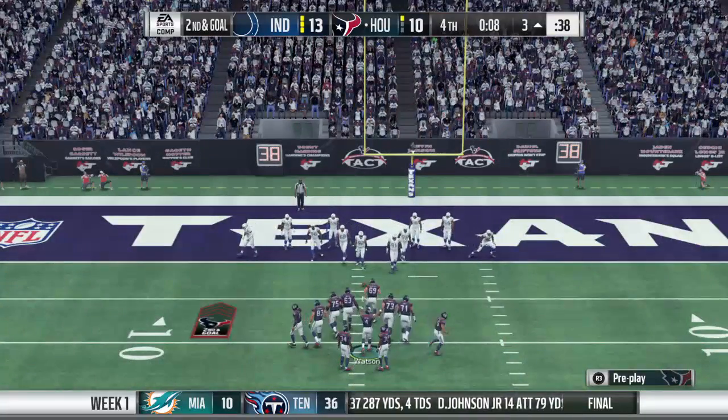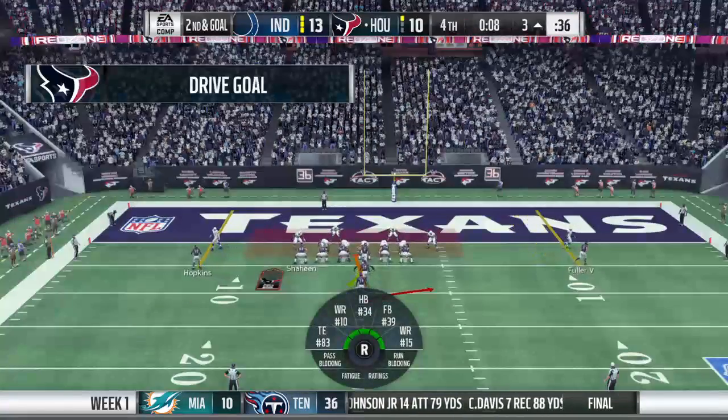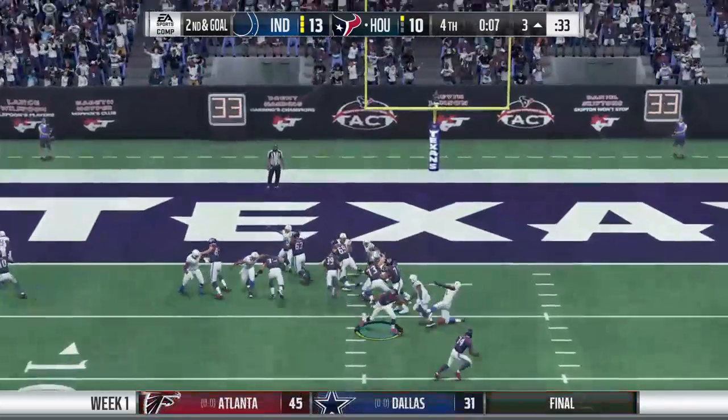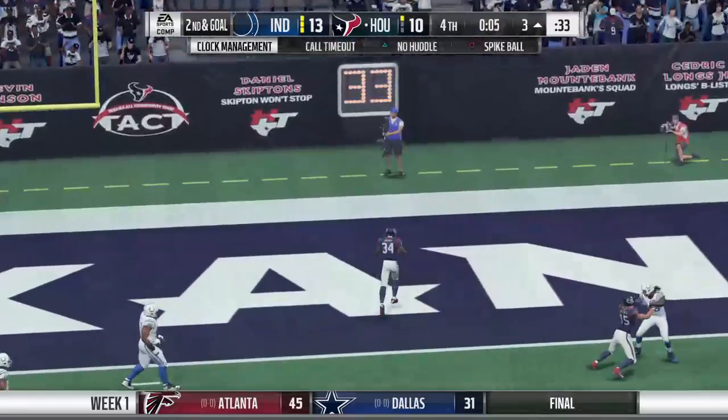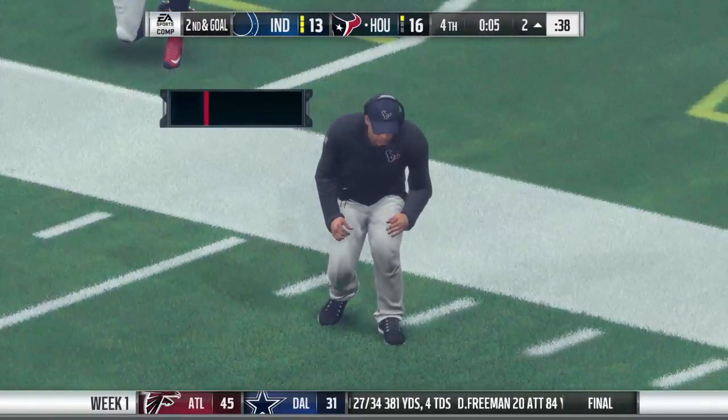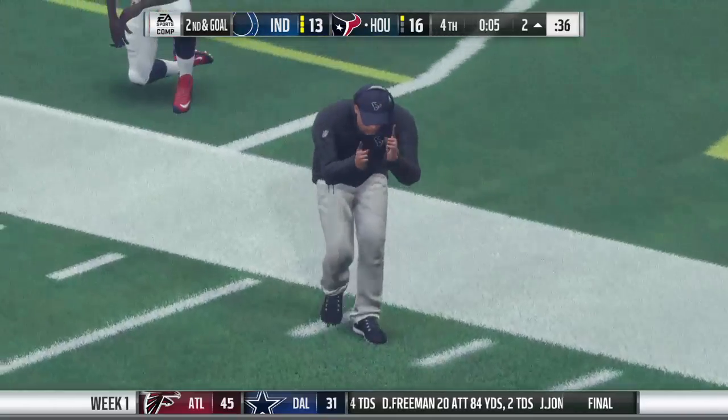Looking to jam the receivers at the line here. Press coverage look defensively. And from the 3 now, it's 2nd and goal. And he's across for the touchdown, and it's likely the game winner here in the closing stages.